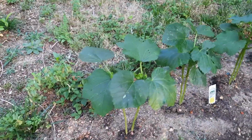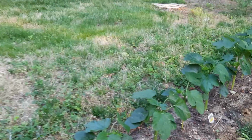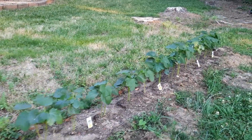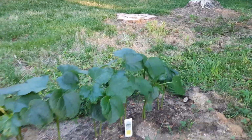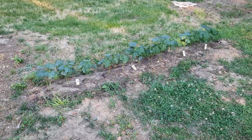All right. Now, moving on. We have our okra. Trying to fix this camera. Golly. Okay. There we go. Here's the okra. And they are just as happy as they can be. They're getting to be about 12 inches tall. And these things will get to be like 7 or 8 feet tall by the time that they're done. And they will produce okra all summer long. And we are super duper excited about that.